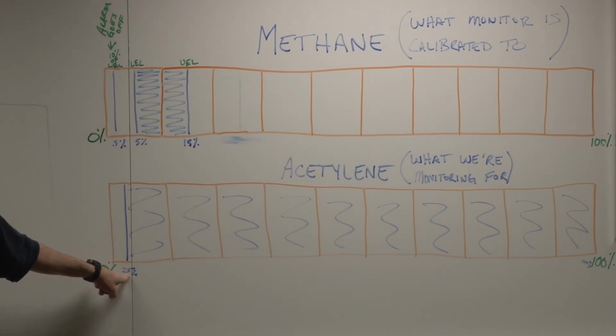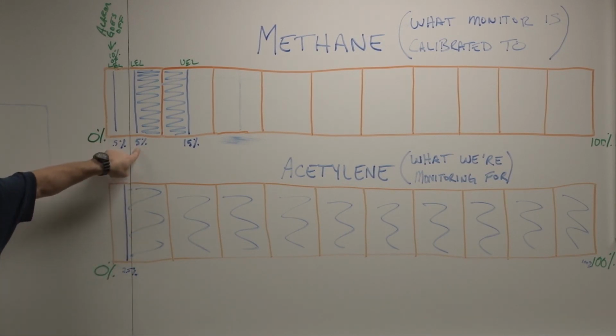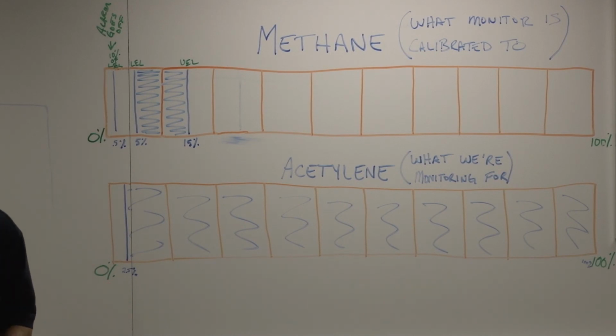But 25,000. So are we still below our LEL of methane at 25,000? We are, because methane's LEL is 50,000. Okay? And we're still below our 10% methane at 2.5%. And that's why we use methane. Okay? Does that help describe it a little bit better? Or did that confuse you?